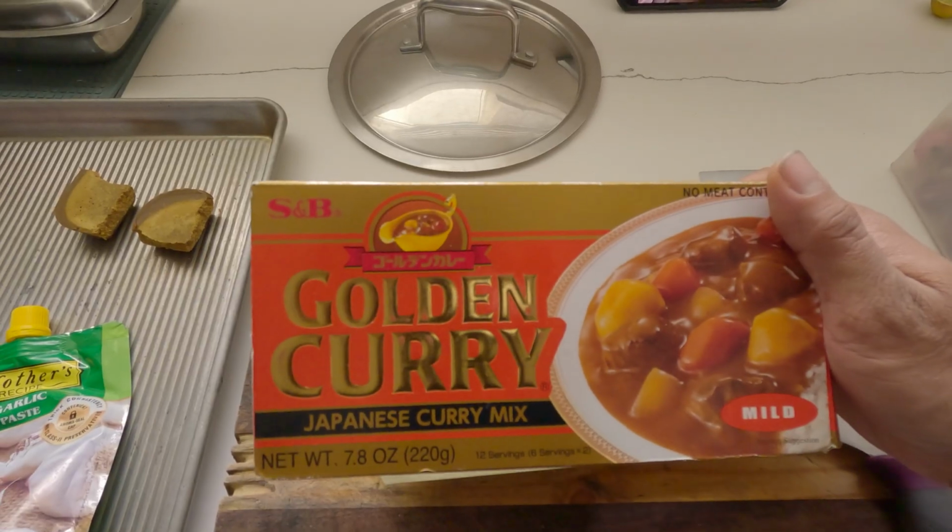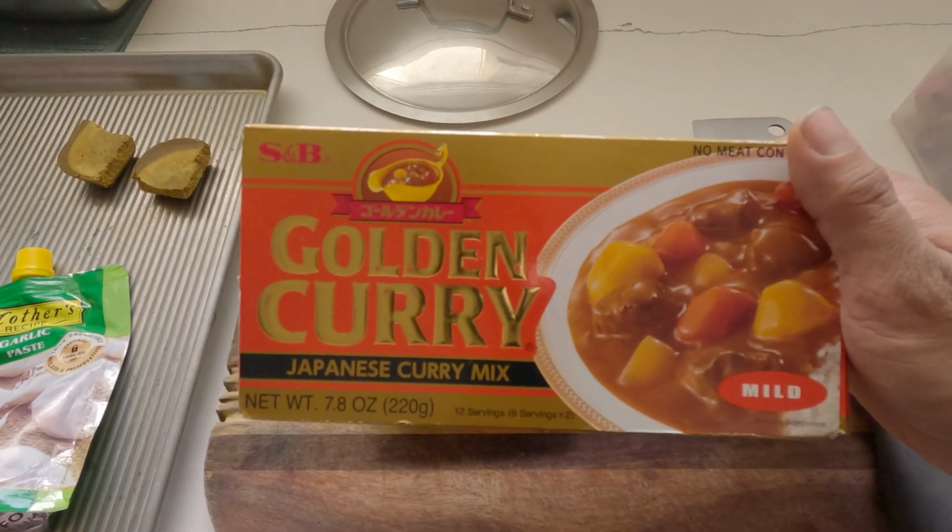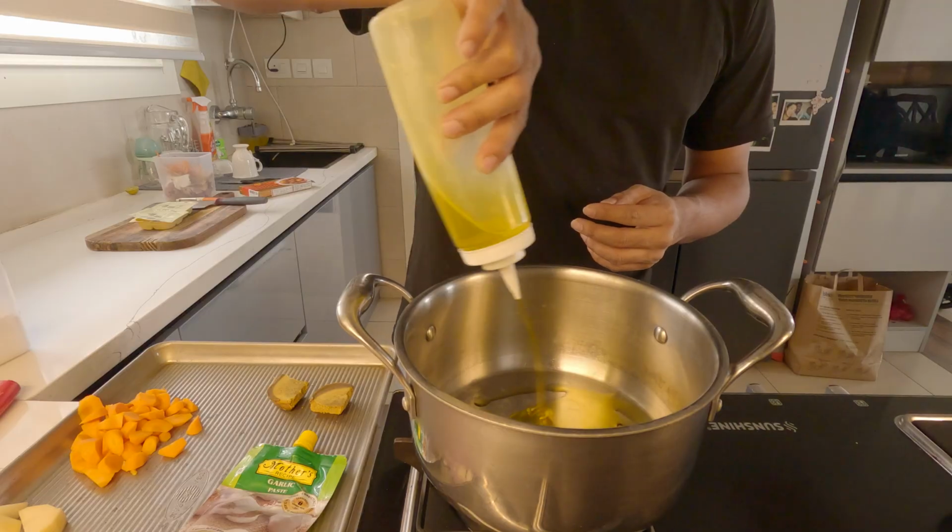And this right here is my cheat code to a proper Japanese curry, the golden curry mix. You can easily find it on Amazon, if not at an international grocery store near your house.